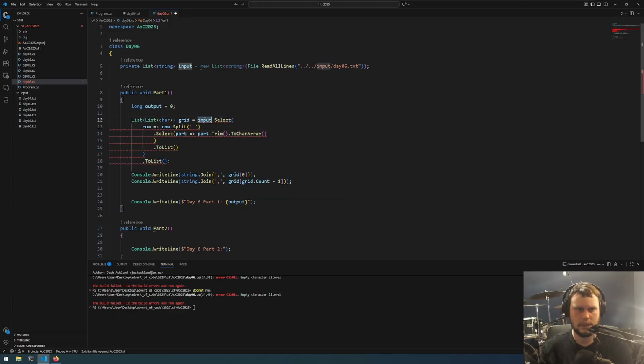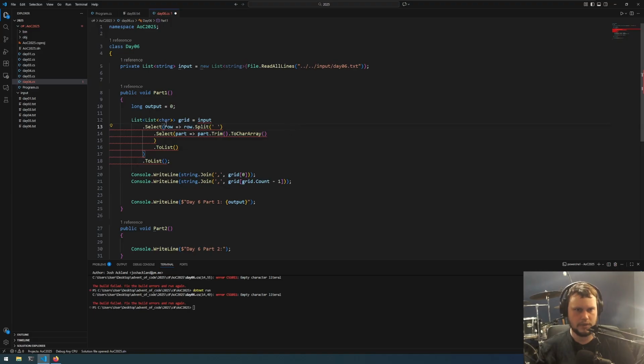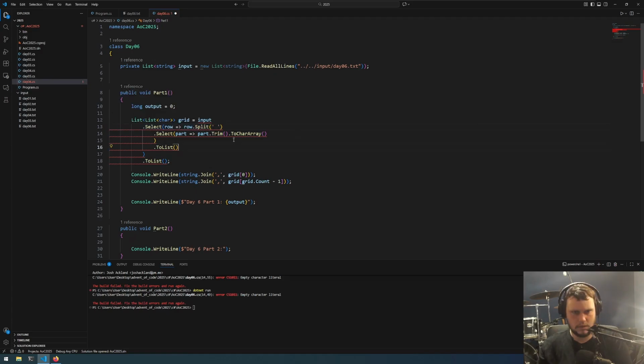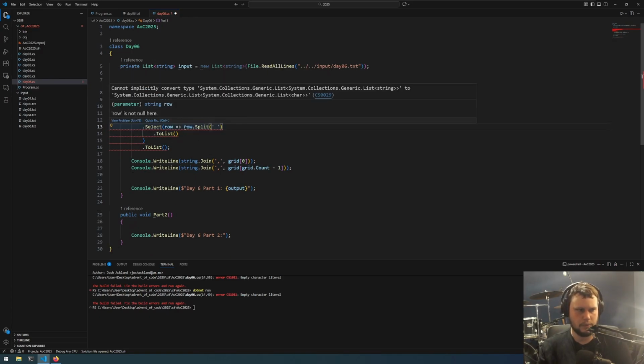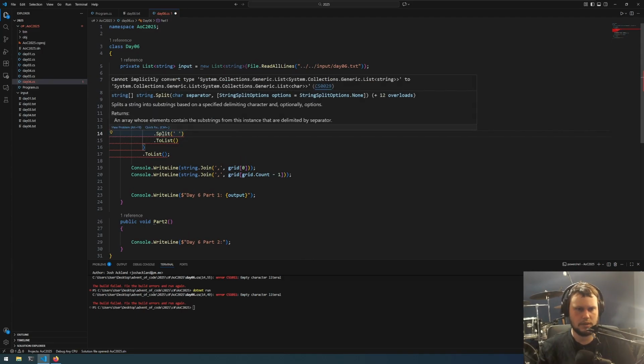Maybe. Just got input, selecting it. Got each row. This needs to be a list. Character list. Okay, I guess to character array. Okay, so input, we'll select, then doing row, selecting it. We are wanting to split it, so we have each of the columns. Wait, no, this doesn't work. Okay, actually, most of this is not needed. Got select, got our row, and we are splitting it based on that, this returns.